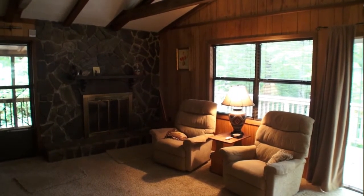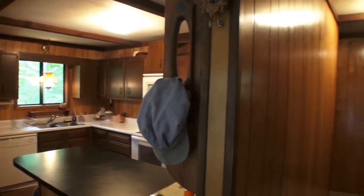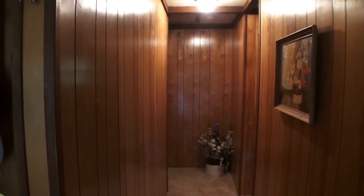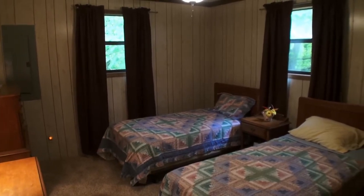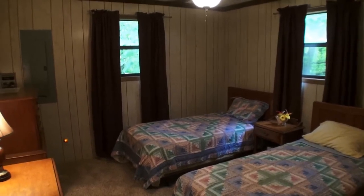It's beautiful. Now from the living room, as I make a swing to the right here, there's a nice hallway. The two bedrooms and one bath on the upper level are here. I'll show you those next. This is bedroom number one, and you've got two beds in here, plenty of closet space, good sized windows, lots of light coming in. And now I'll show you the other one.